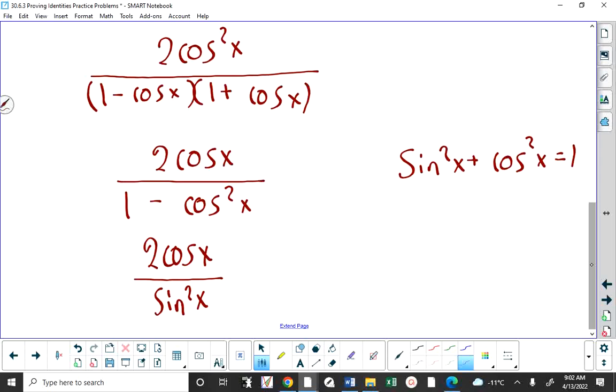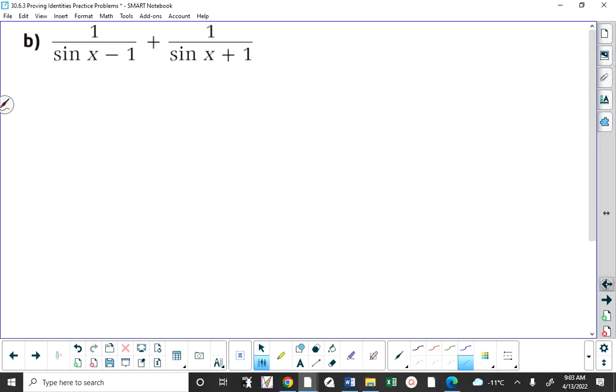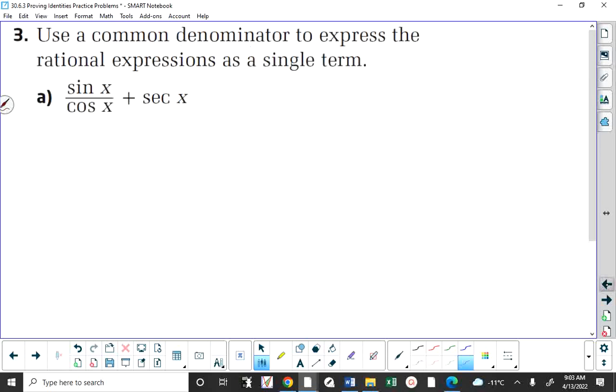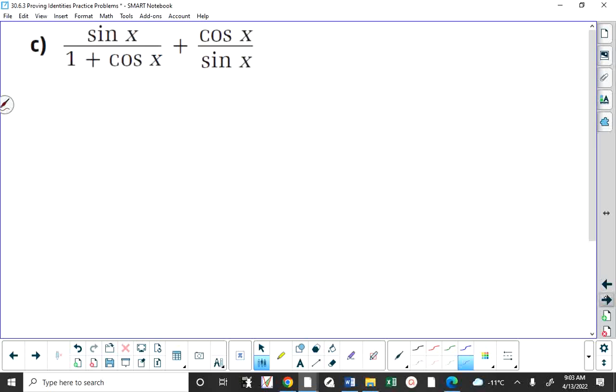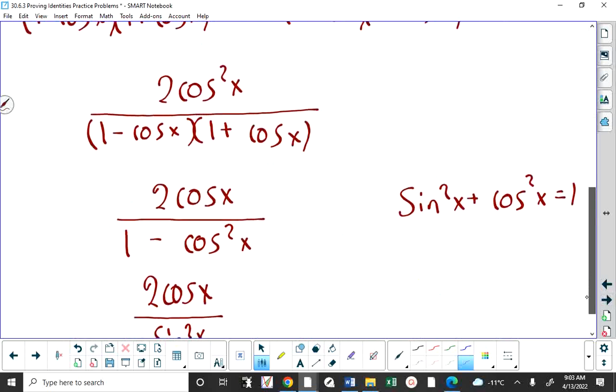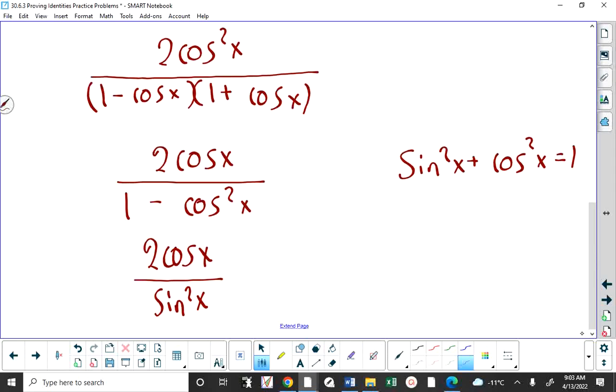Now let's just pause there. I don't know exactly what the question says, but that's certainly simpler than what we started off with. Just take a quick peek at what the question actually says. The question says for us to express it as a single term. So we are done. A single term means you don't have something plus something.